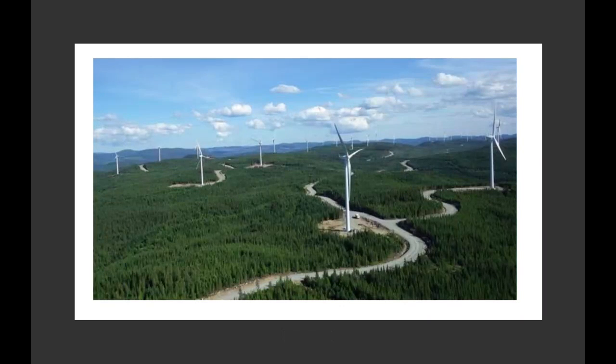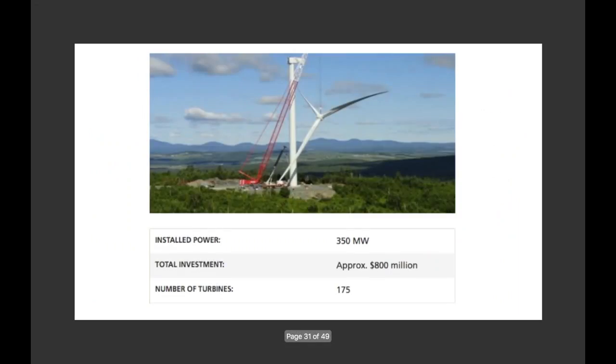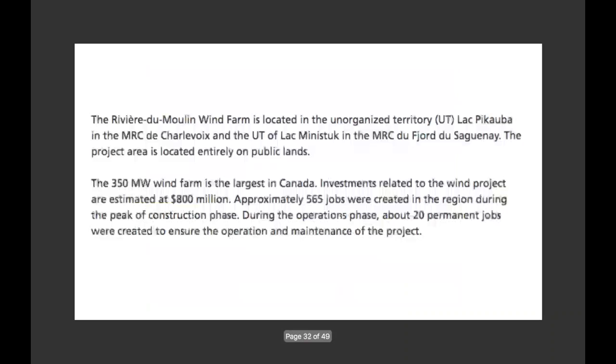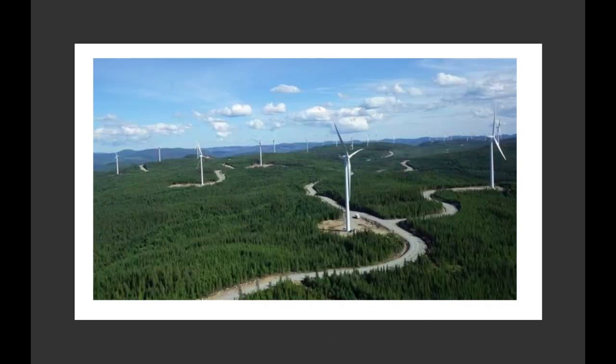Here's a picture of what it looks like, just to give you an aerial view. A huge project, and again, that's 350 megawatts. Just to give you a sense of that by comparison to the tidal project, that's 20 megawatts and 4,000 homes. So 350 megawatts is a massive, massive project.